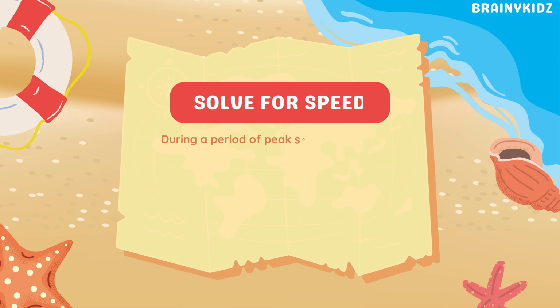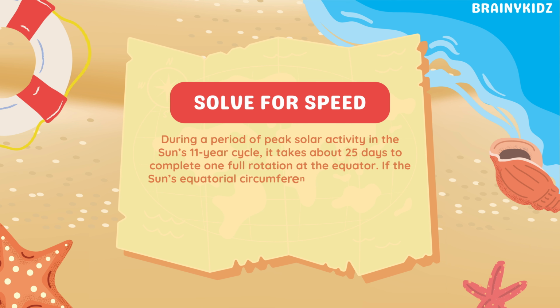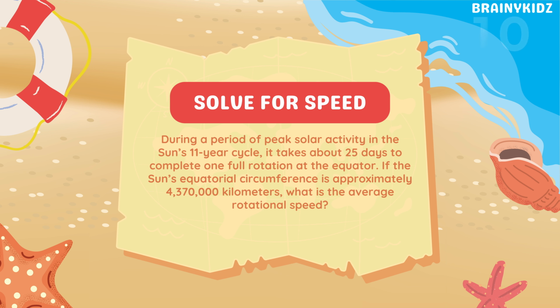During a period of peak solar activity in the sun's 11-year cycle, it takes about 25 days to complete one full rotation at the equator. If the sun's equatorial circumference is approximately 4,370,000 kilometers, what is the average rotational speed?